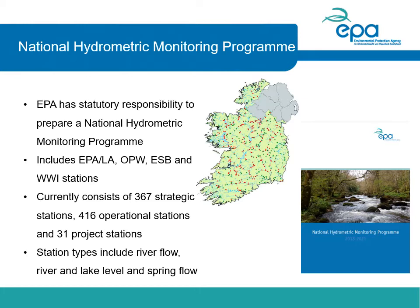Station types include river flow, river and lake level, and spring flow monitoring stations. Coordination between the participating groups is achieved via the National Hydrometric Working Group.